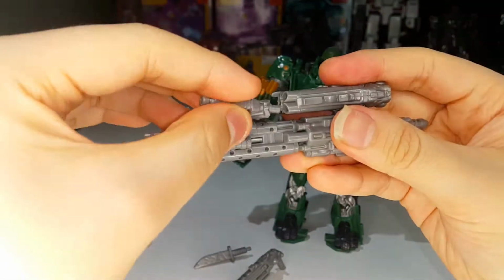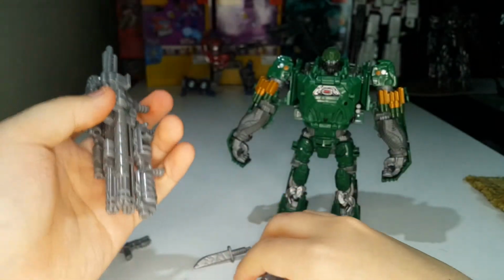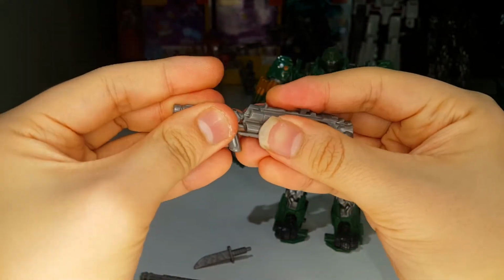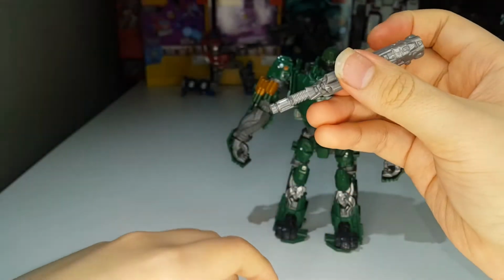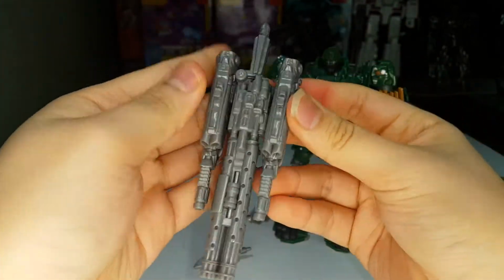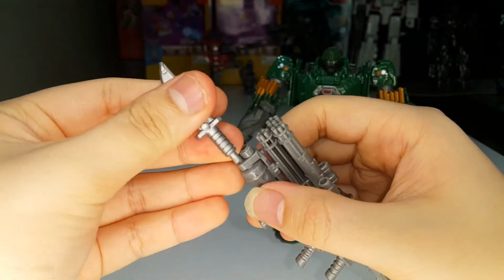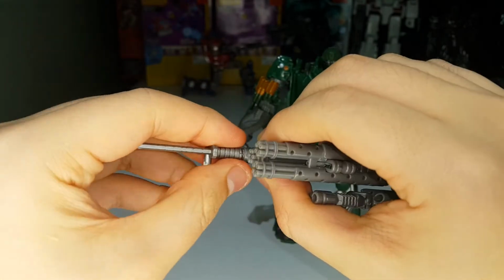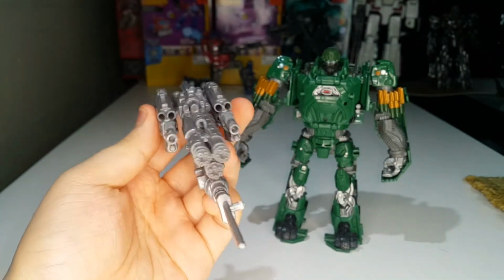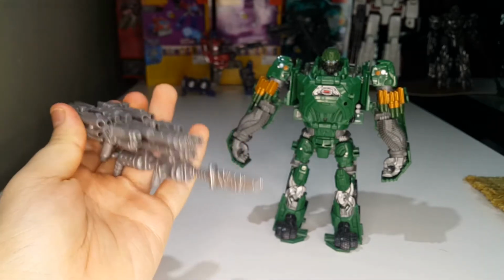And then these guns will just plug in to the center barrel, just like so. Same thing on the other side. Just plug that in, just like so, and just tab that in. And one more thing is just to plug in the blade right there, and he has this giant murder gun of murder, death, justice. That was pretty cool.